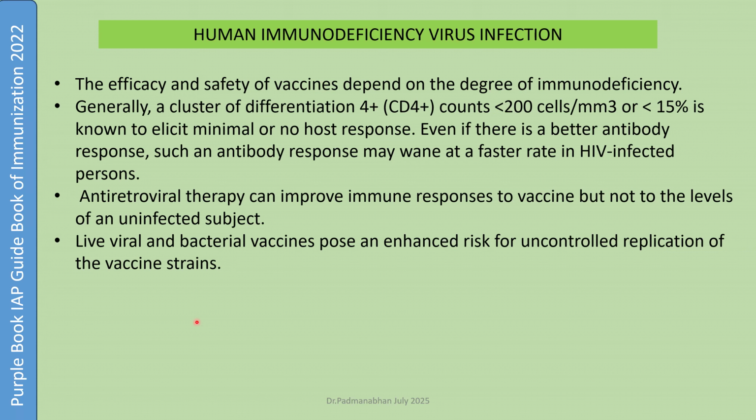The efficacy and safety of vaccines depends on the degree of immune deficiency. Generally, a CD4 plus count less than 200 cells per cubic millimeter, or less than 15 percent, is known to elicit minimal or no host response. Even if there is an antibody response, the antibody response may wane at a faster rate in an HIV-infected person. Antiretroviral therapy can improve immune response to vaccines, but not to the level of an uninfected subject. Live viral and bacterial vaccines pose an enhanced risk of uncontrolled replication of the vaccine strain.